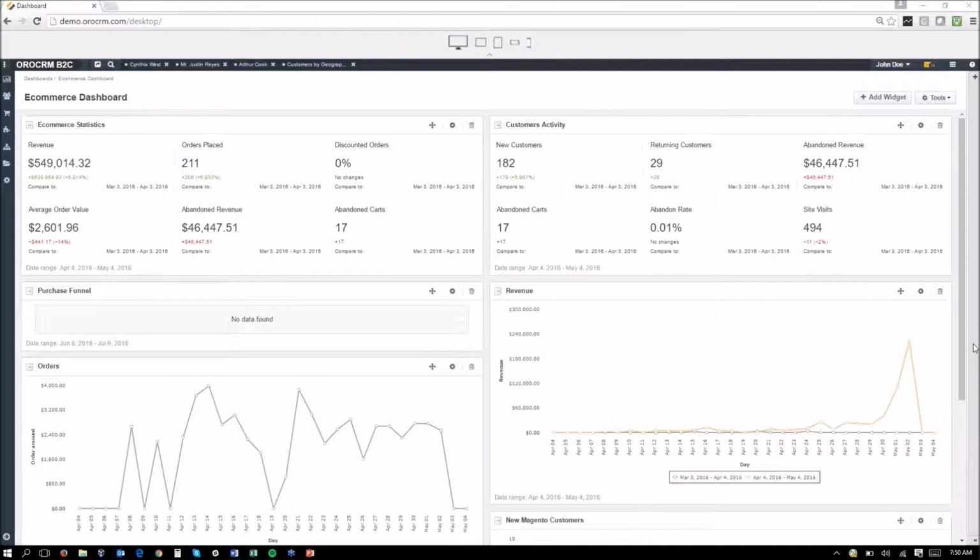Perfect. Our next question is, does Oro CRM offer any order management or processing functionality? If not, are there any third-party modules available? Yeah, so it's interesting. It's something we get asked about quite a bit. Order management is something that I think is generally lacking within the e-commerce world.